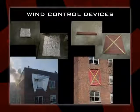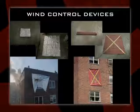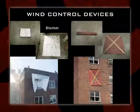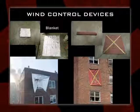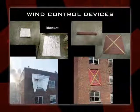Wind control devices. Here's a closer look at the two wind control devices that we utilized. You've got what we'll call a blanket implemented here over the double window. Usually requires 2 firefighters on the roof and a firefighter or 2 on the floor below to hold the straps on the corner and essentially drop that blanket over the window, shutting off the wind. And that stows sort of getting folded up in a small package.